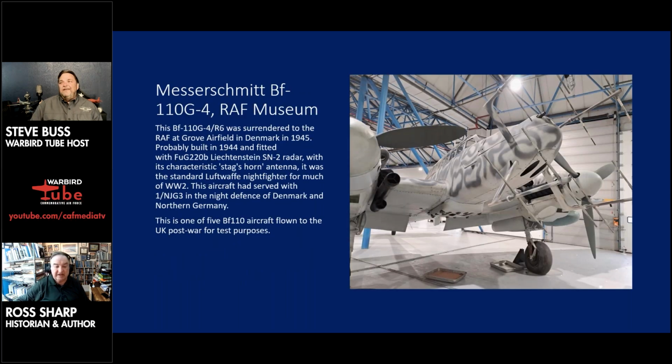Okay, Messerschmitt Bf 110G-4, Royal Air Force Museum. This is one of the pride of the collection there. This Bf 110G-4R6 was surrendered to the Royal Air Force at Grove Airfield in Denmark in 1945. Probably built in 1944 and fitted with Fug 220B Liechtenstein SN2 radar with its characteristic stag's horn antenna, it was the standard Luftwaffe night fighter for much of World War II. This aircraft had served with 1 NJG 3 in the night defense of Denmark and northern Germany. This is one of the 5 Bf 110 aircraft flown to the UK post-war for test purposes. And as a matter of fact, the British test pilots rated it highly.